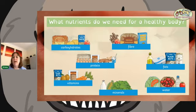Now, some of you were saying that when we eat vegetables and fruit to get our vitamins and our minerals, often that is not as healthy as it could be. But yeah, absolutely.